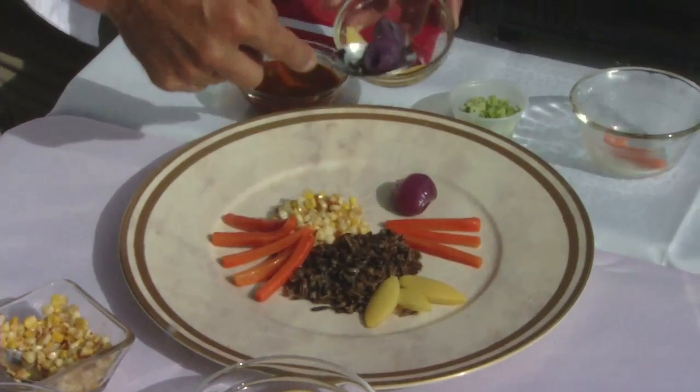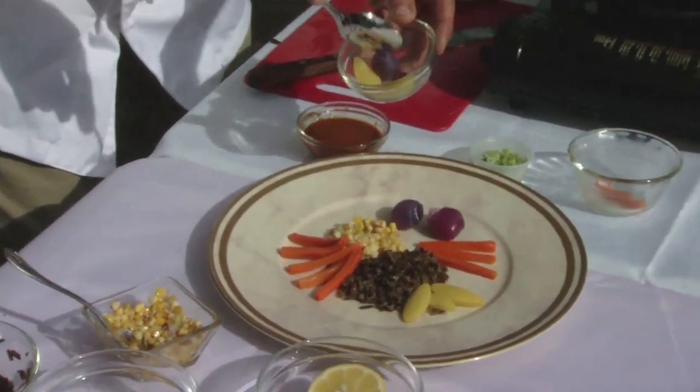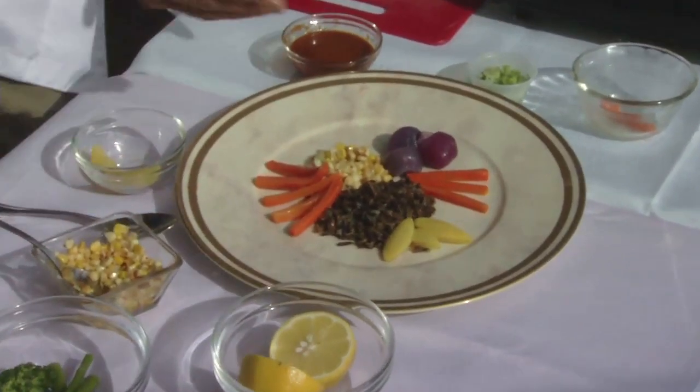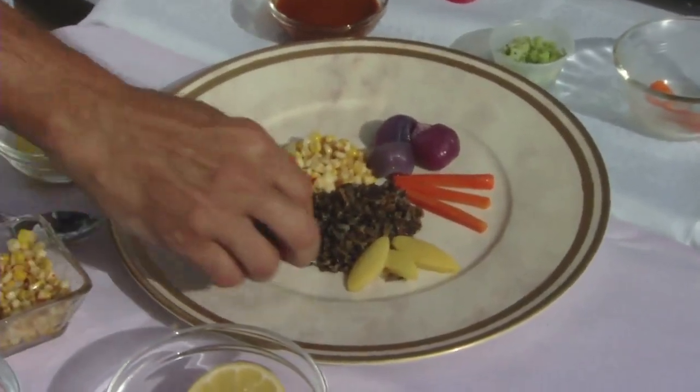I'm always up to something. I'm always in competition with myself, Bob. I know you are, and that's a good thing. Right here on the Sportsman's Table, too. Now, I think it needs a little bit of green. We're going to put some green in there.